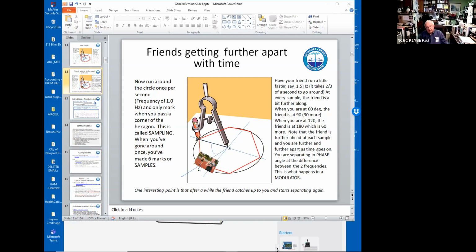Let's suppose we're running around this magic circle like it's a racetrack. Here's two people running in a race, running around this racetrack. And let's look at some of the text here. If I run around the circle once every second, that's called a frequency of 1 hertz. We've all been talking frequencies, 2 million hertz, 5 million hertz, 2 billion hertz. If I run around this circle once a second, that's 1 hertz.